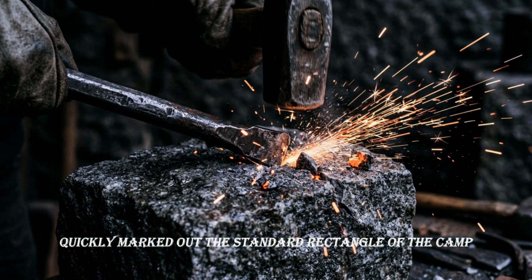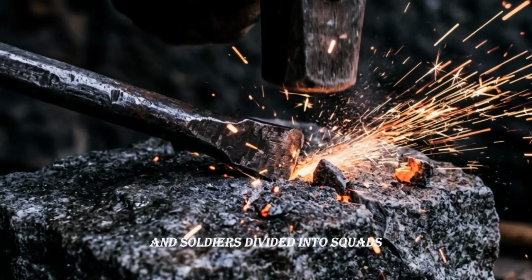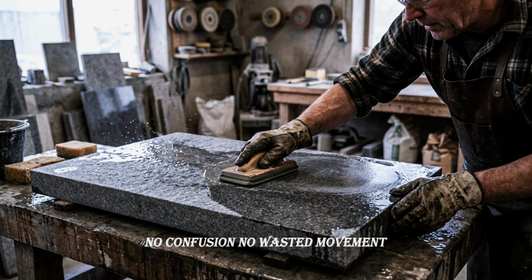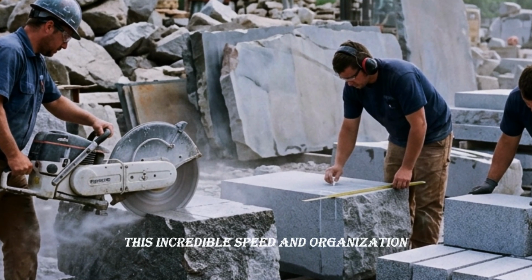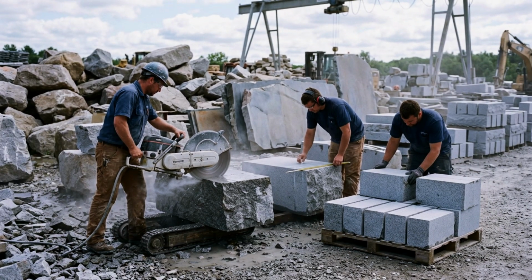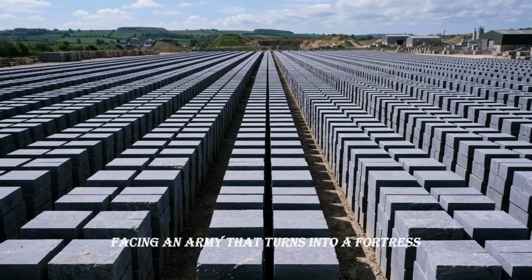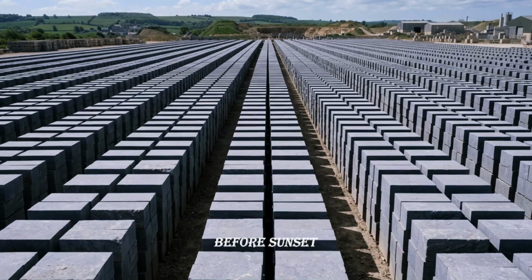Surveyors quickly marked out the standard rectangle of the camp, and soldiers, divided into squads, each performed their own task. No confusion, no wasted movement. This incredible speed and organization deprived the enemy of any chance of a surprise night attack. Imagine facing an army that turns into a fortress before sunset.